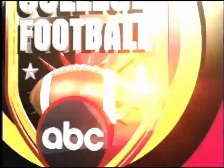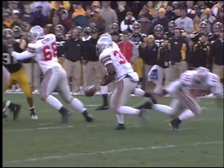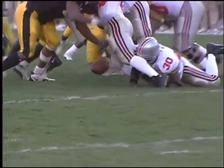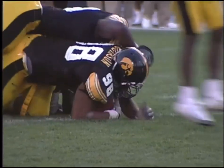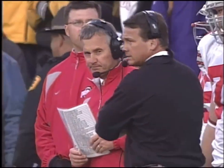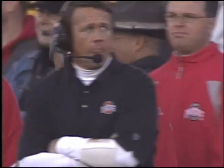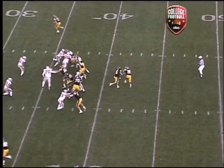How the mighty have fallen. He got tripped by one of his linemen, but as a quarterback, you got to get away from center. He had a long stride and he was reaching. The quarterback needs to gather himself and get away from the line of scrimmage, so that does not happen. Iowa with a big lead.